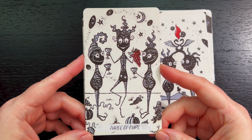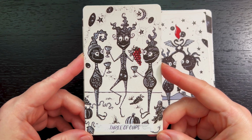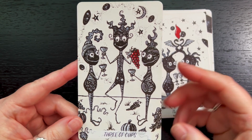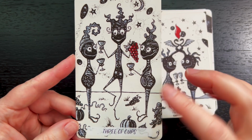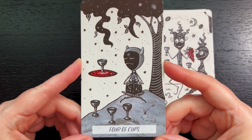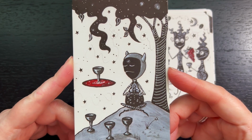We have the Three of Cups. Definitely a little party going on here. Cute little community card. The grapes are in red. Everyone's happy. I'm doing a little jig. The Four of Cups. This Cosmo being's just not having it today.